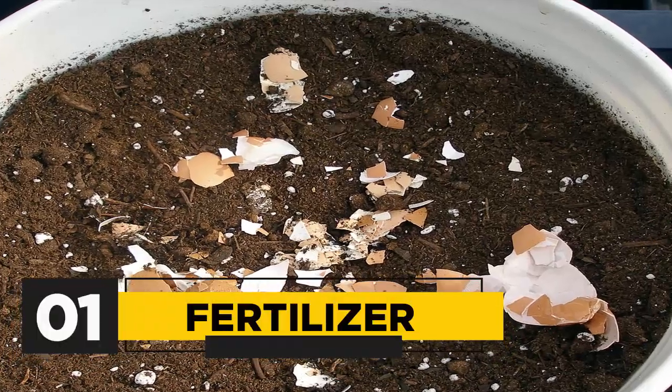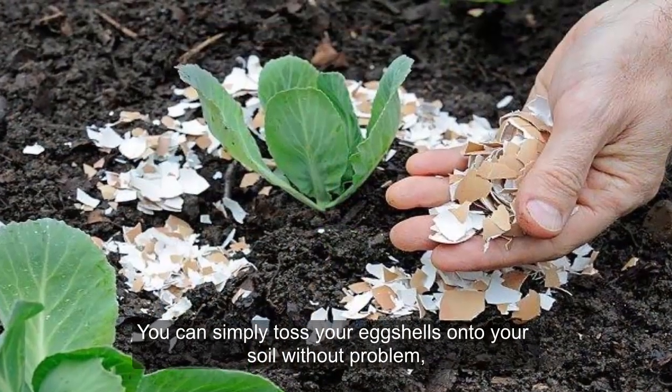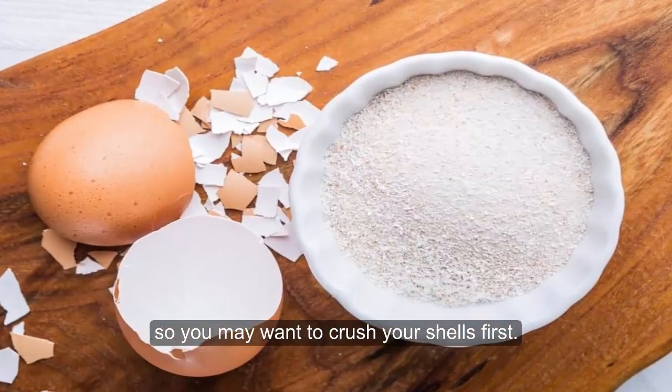1. Fertilizer. Eggshells are a great way to add calcium to your soil. You can simply toss your eggshells onto your soil without a problem, but eggshells can take a long time to break down, so you may want to crush your shells first.